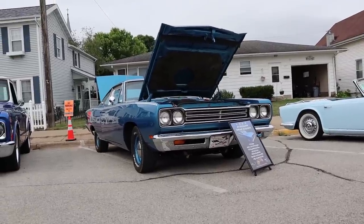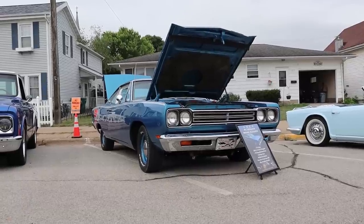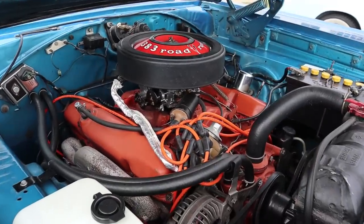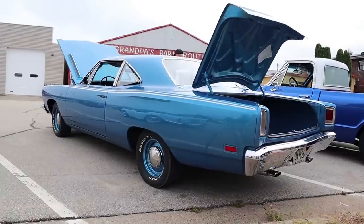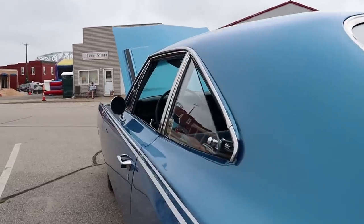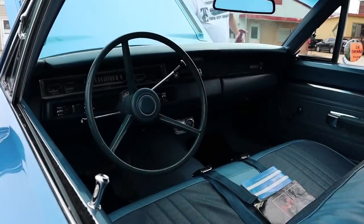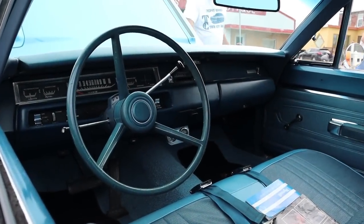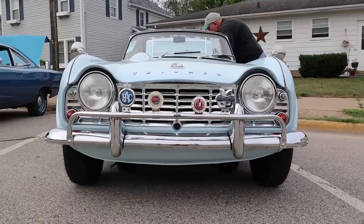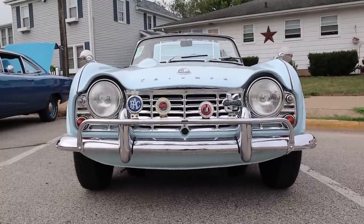I think his cars are still showing up. I'm just going to go start looking at some of the cars that are here. This is a 69 Plymouth Roadrunner 383 two-door coupe. Triumph TR4.